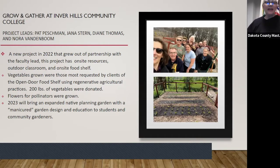Grow and Gather at Inver Hills Community College. This is the first year for this project, isn't it, Pat? Congratulations to Pat Peschman, Janice Stern, Diane Thomas, and Nora Vandenboom. This was a brand new project and pretty exciting for me to see the slides from this. This grew out of a partnership with the faculty lead at the college, and this project has resources on site, an outdoor classroom, and an on-site food shelf, which is really important for kids there at the college.